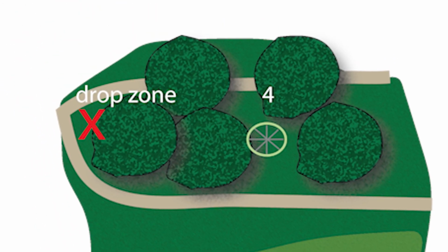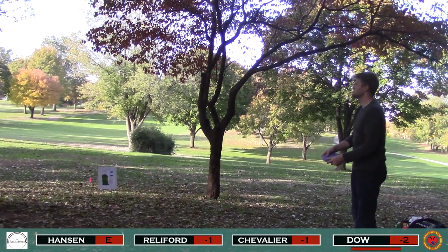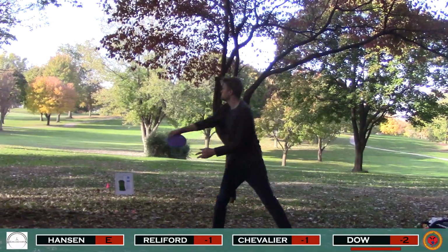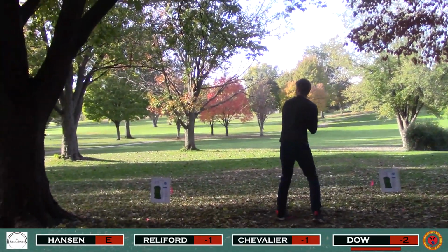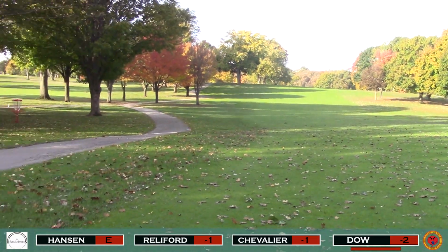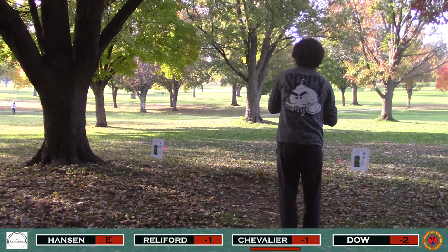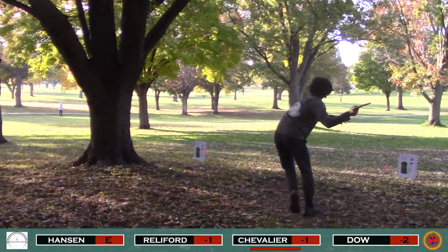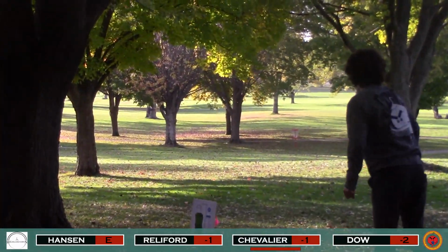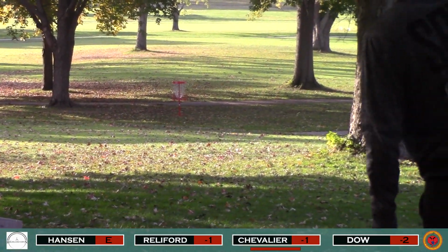Hole 4 is a little shorty, but it is an island hole. 250 feet. You have to clear the first sidewalk and not pass the second sidewalk. There is a drop zone left if you fail to reach it. With the distance, it's really a throw what you're comfortable with. There are trees on all sides, so there is ceiling to deal with. It's not a gimme by any means, but it is a must-get on this course.